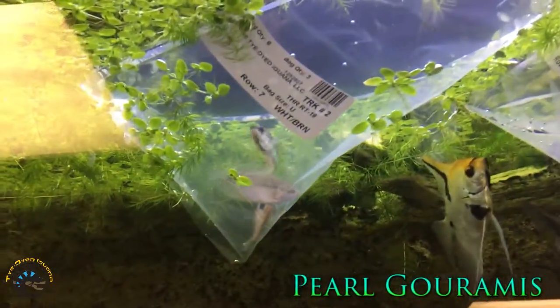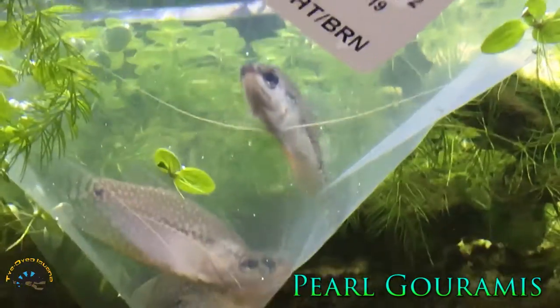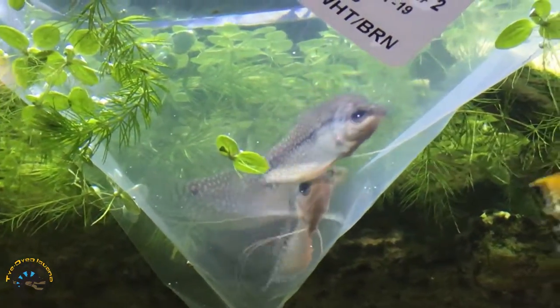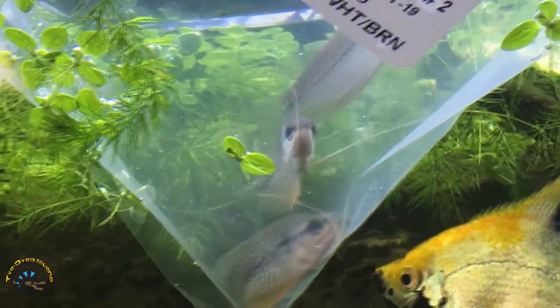Start with pearl gouramis. Got some more of those in. It looks like we actually sold out of those this past week, and now we got a restock in.